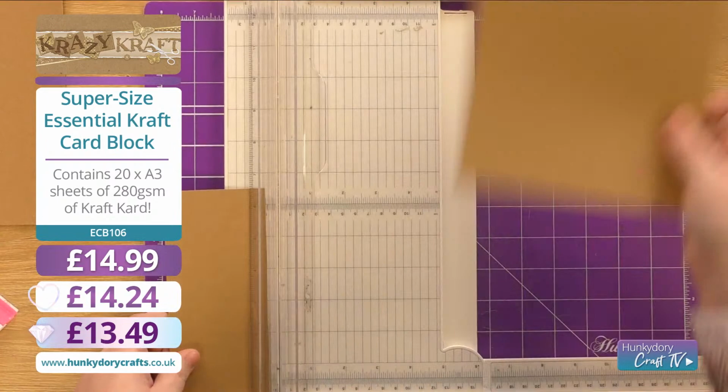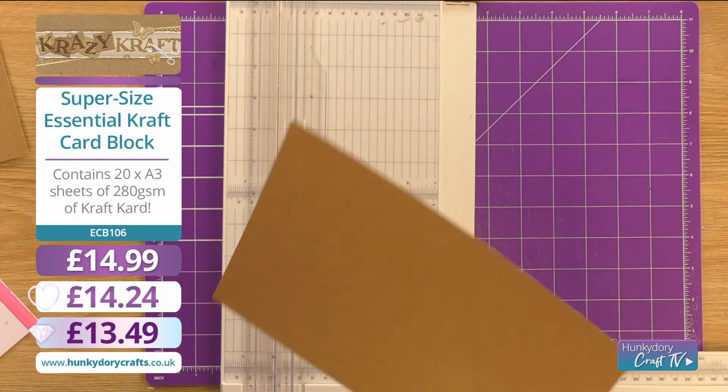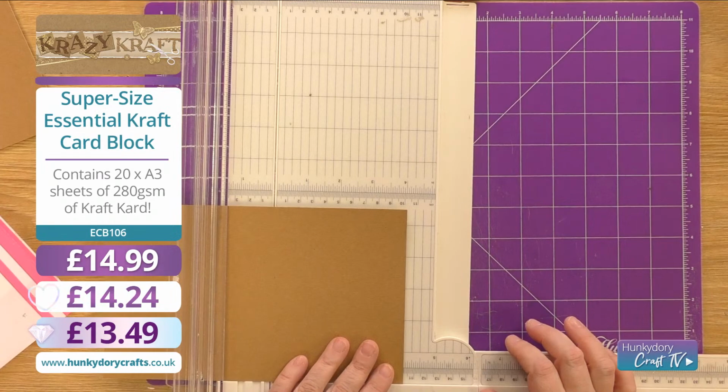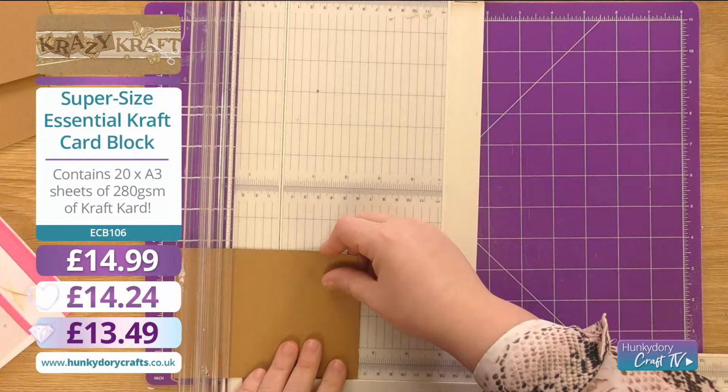Then we are going to need to cut two sides of that make the lid of the box, but I'm just going to do one today. I've got one already made for you. So we cut this piece to 4 inches by 2.5.